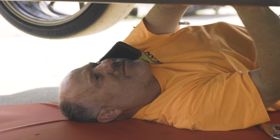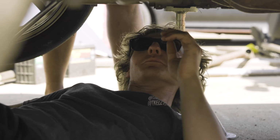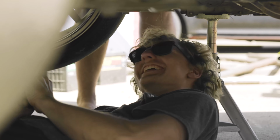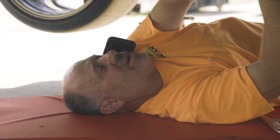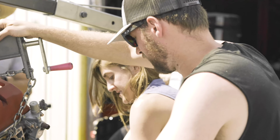Delivery mode. Diagnosing other people's problems on the phone while pulling the motor out. Okay. Well, you don't need to have a printer set up, but you still have to push the print. Everything look good? Yes. Go ahead and slide it your way if you can.